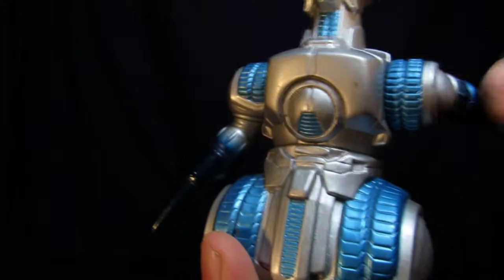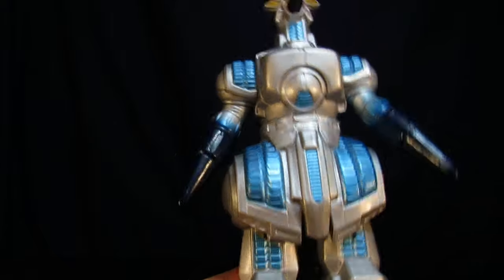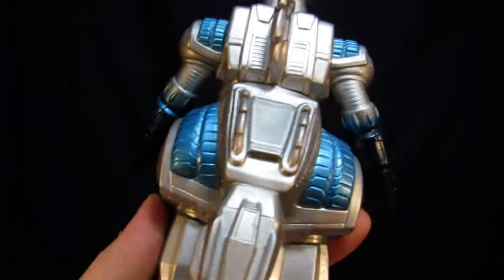But for his articulation, his arms can go all the way around. And that's about it. Yeah, his tail doesn't even move.